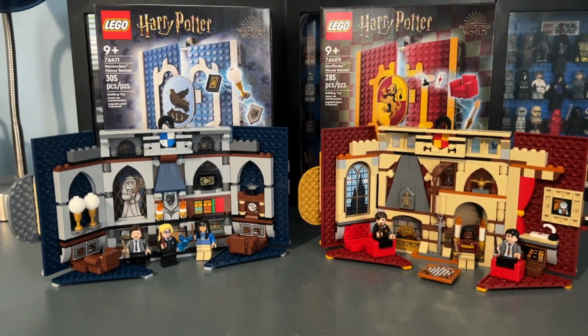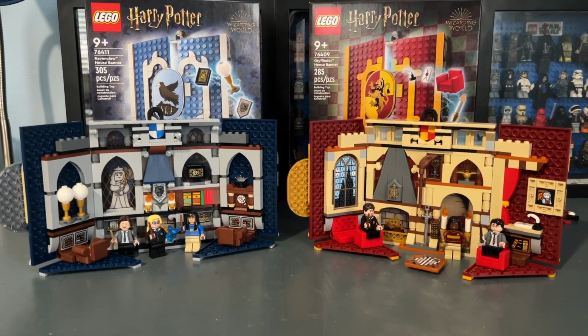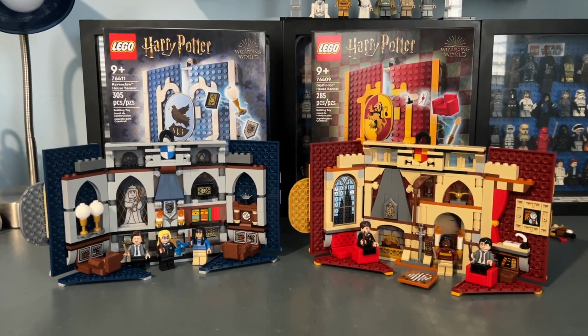I think I give both of these sets an 8 out of 10. They aren't like crazy good value, I would say, but they are some fun builds, I would say. I had a lot of fun building them. You get some good minifigures, and it's really nice if you hang it up on your wall too. So I really like these sets.